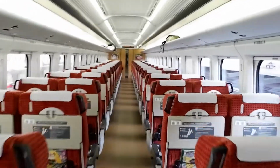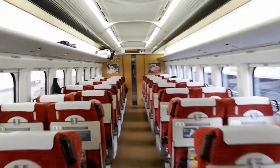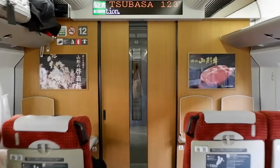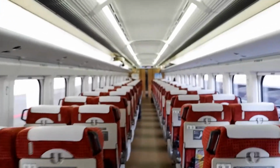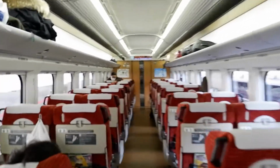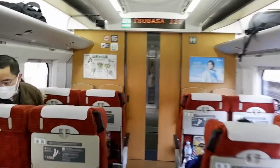Okay, we're on the correct train. We have to move to car number 16. Car number 13. Car number 15. Cars 16 to 17 are the unreserved cars going to Oishida.